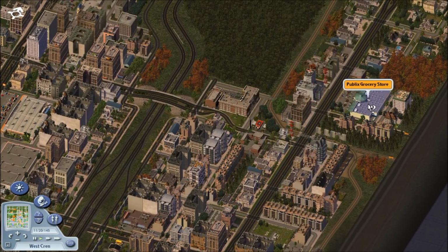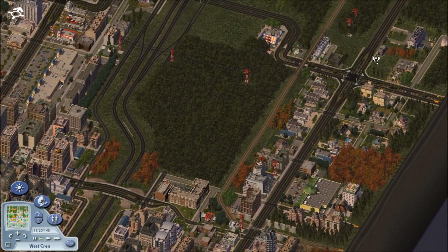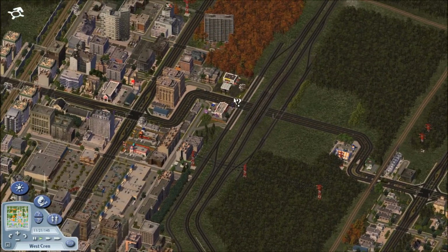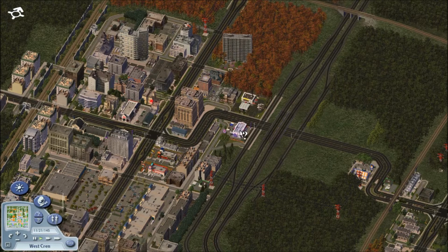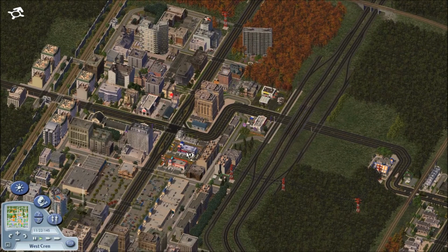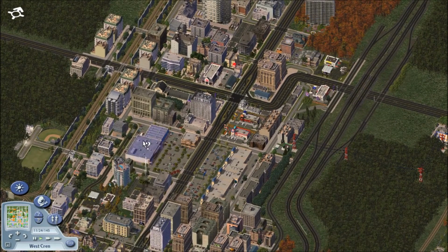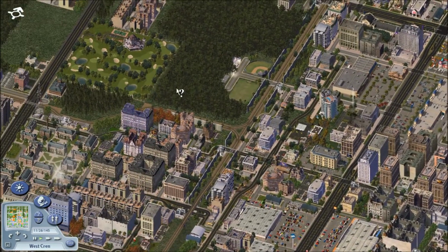Let's see, a Publix grocery store. The best hamburger place right there. Jack in the Box, Taco Bell, of course. You can sort of make that out. Long John Silver's, Pizza Hut and KFC and A&W. A little Exxon station there. Food Lion, strip center. Let's see.